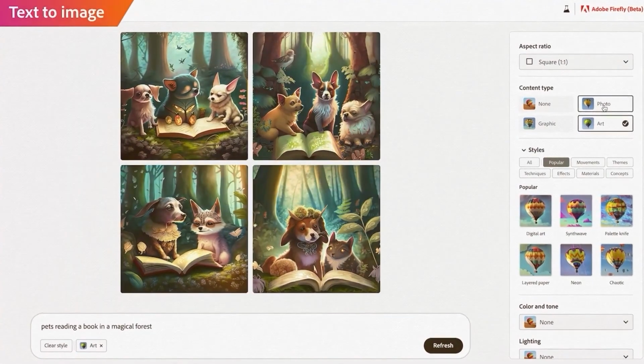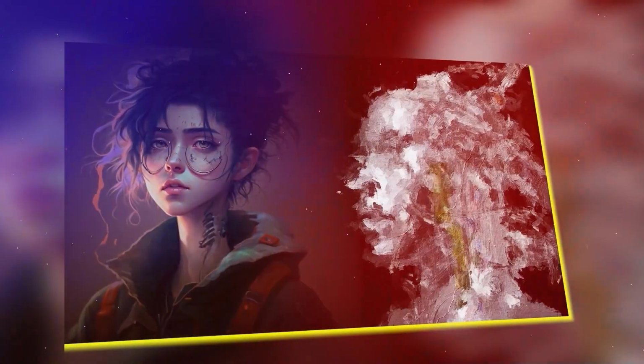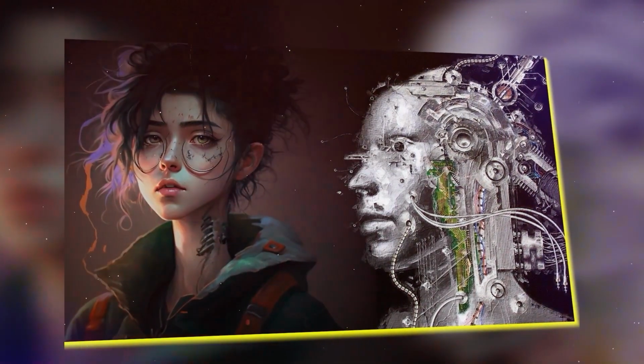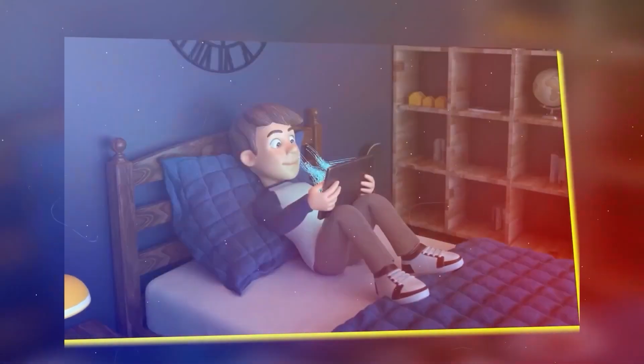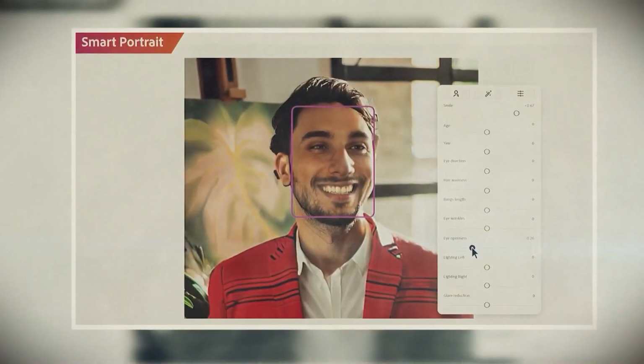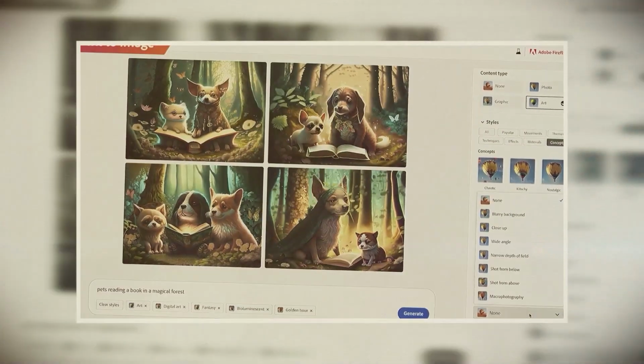Only the text-to-image and text effects beta capabilities of Firefly are presently available. Like DALL-E and Midjourney, its text-to-picture capability relies on a minimal amount of user input to generate an imagined image. If you like typography, you'll love its text effects option, which lets you apply different textures and styles to text.